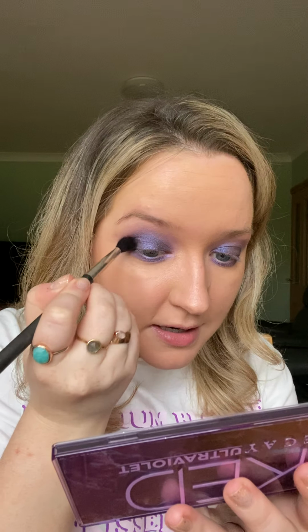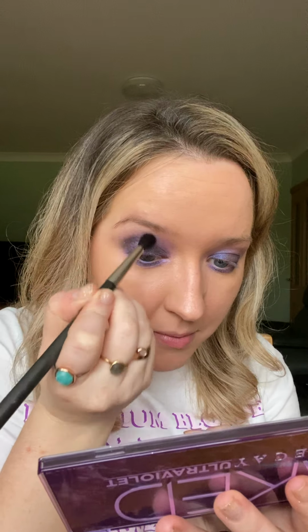And then, how much time have I got? I'm 7 minutes in, I'm not doing too badly for time. There's also this digital colour that seems like a nice traditional brown with almost a little hint of plumminess to it. I might just take a tiny bit in these outer corners.